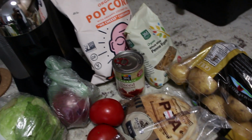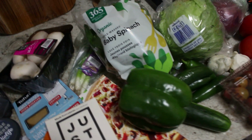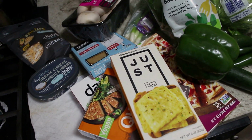As you can see, it's just a bunch of veggies. Then I have my side of carbs, so potatoes, pasta, all that stuff. And then I let myself have my cheats, so a bunch of frozen stuff too. I do eat a lot of processed fake meat, but I try to put it on the side along with some veggies or rice and veggies, whatever it is.